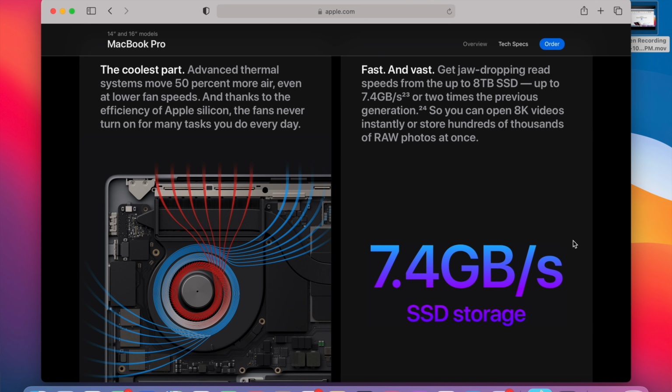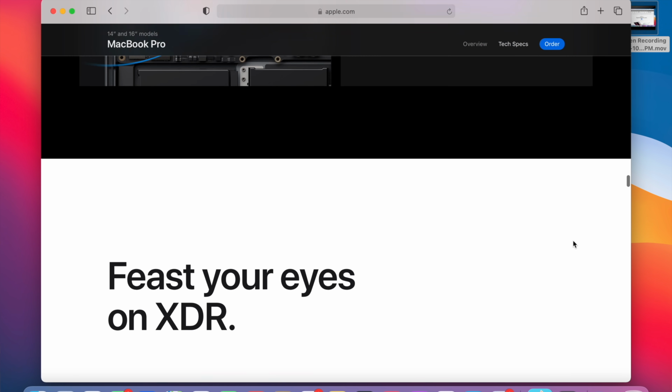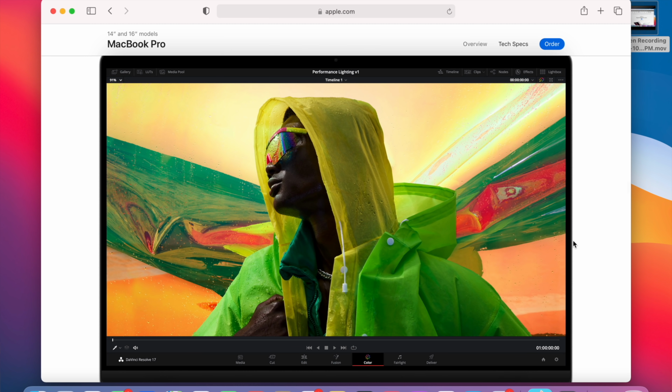So if that chassis can handle that, I assume it will be able to handle these much more power efficient and thermally cool Apple chips. I am fairly nervous about the MacBook Pro 14, but I'm excited to see what they've been able to do thermally. You can also see that their storage is now coming up to like 7.4 gigabytes per second storage. That's also wild.